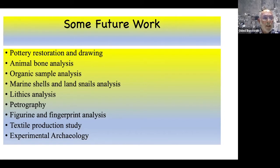Besides, when we study the figurines, we try to find out the source of the clay, because this could tell us whether these figurines were imported, whether people came to Halif to worship, or that the figurines were made at Halif and people could maybe purchase them when they come to worship at Halif.